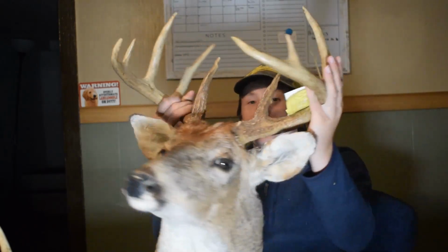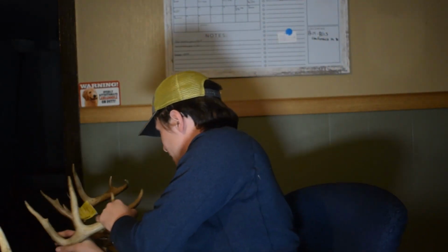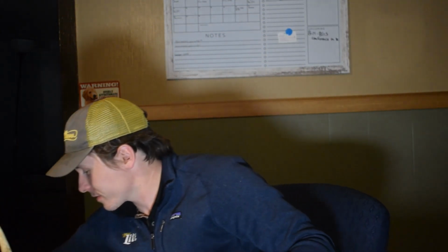He's a real nice 10-pointer, but that's that one. The next one, I'm not gonna lie, I really wish I wouldn't have shot this buck, but I call him my management buck. He's a 7-pointer, but he just needed to be taken out because he does not have good genes, bad genes.